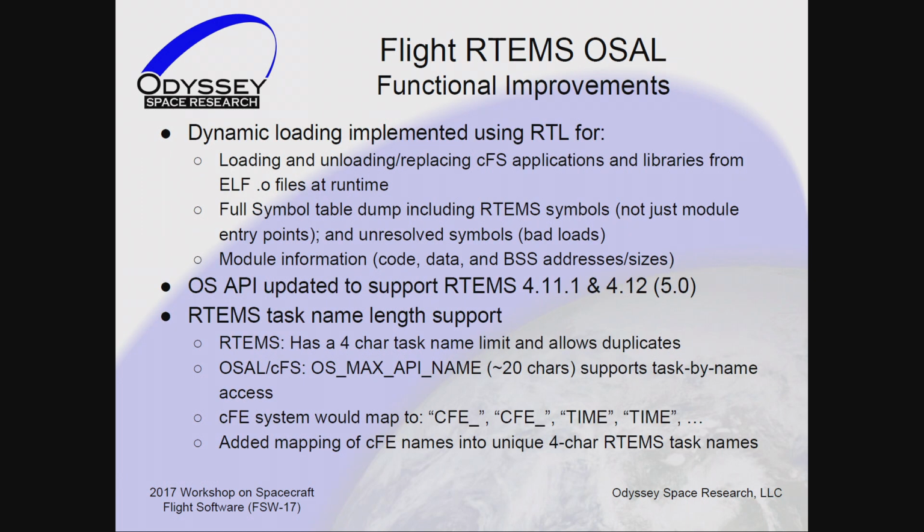Okay, so we implemented this runtime loader, also called Runtime Linker. The words have changed over the years. I'm not sure which one is the current official, but it does the same thing. It's where you can load and unload or replace CFS apps using the elf.o files at runtime. We can also, with this OSAL, dump the full symbol table. That's the RTEMS symbols, as well as all the module entry points. So if we're missing anything, or if we have any question about what we're running with, we can run that down with the OSAL functionality and look at all the symbols. It also helps us figure out when we got a bad load. If you load something up that's missing a symbol, what do you do? And we'll talk about that in a sec.